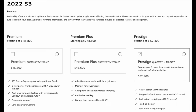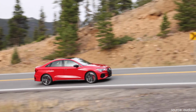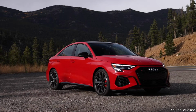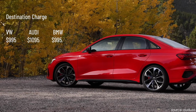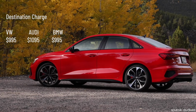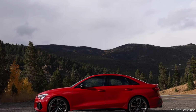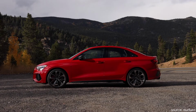All right, so here's the S3. The S3 basically comes in 3 trims. It comes in your Premium, your Premium Plus, and your Prestige. Now, from a Premium standpoint, you're looking at an MSRP of $45,800, and that is pre-destination. For the destination charge, I think Audi charges $100 more than the $995 offered on the BMWs and the Volkswagen. They're asking for a $1095 delivery charge. So that brings you up from the base MSRP Premium trim to a total of $46,895 for a Premium trim shipped and delivered if you don't want any type of options.